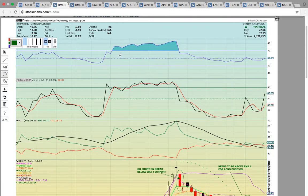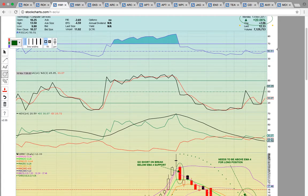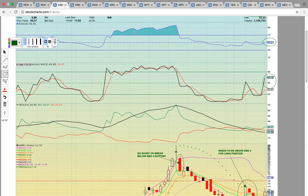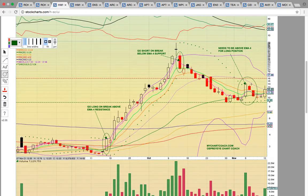Okay, let's look at HMNY. This is the move everybody's been looking for. Closed up 20%. Notice you have RSI now above 50, and you have FASTO above 50. They both have room to run until overbought levels. RSI needs to stay above 50. That would be a signal the chart's heating up again. Notice how when it had the big run, it was above 50. So it's been trying to break above that level. This is the second attempt. We'll see if it can hold.